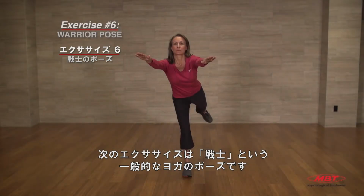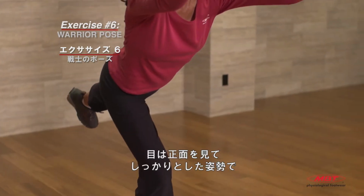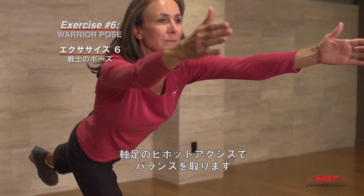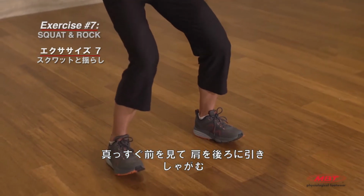For this next exercise, we're going to do a common yoga pose called the warrior. You're going to reach your arms forward and one leg back. Eyes ahead, tight core, balance in the pivot of the planted foot. Now we're going to do a basic squat. Eyes ahead, shoulders back, squatting down.